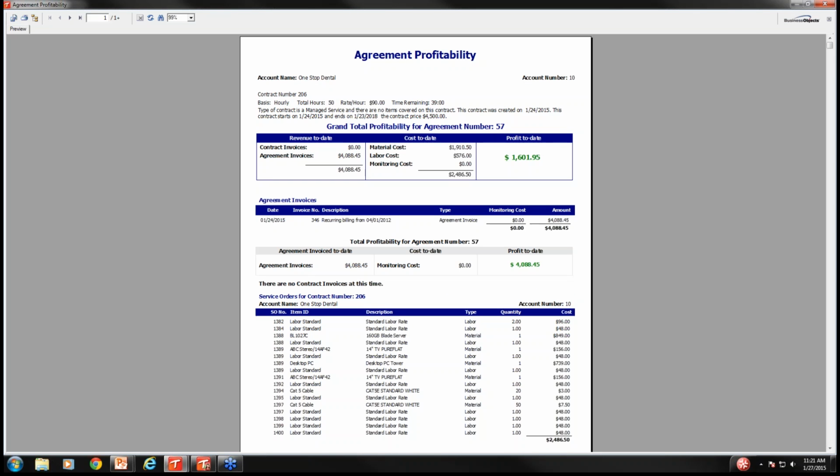This is the agreement profitability report. Here we want to be cognizant of what is all the revenue that's come in from the monthly billing or any other invoices that's come out of this agreement with this customer, but I also have to pay attention to what have I expended in my labor cost, or could it be material cost, or in this case, a combination of both. So here are the service tickets that have come in with this combination, and the items and their quantity and their cost that we've provided in maintaining these services.